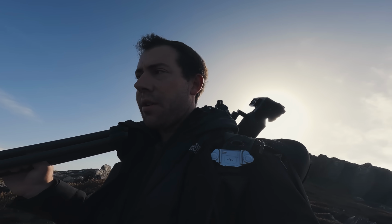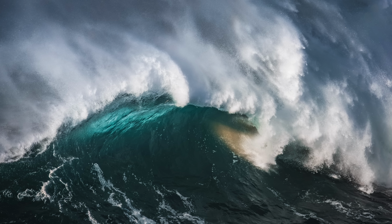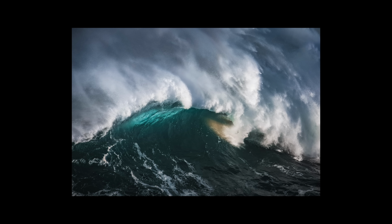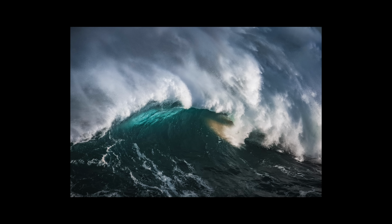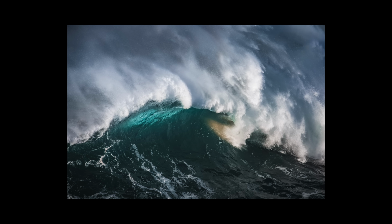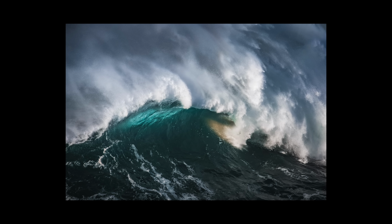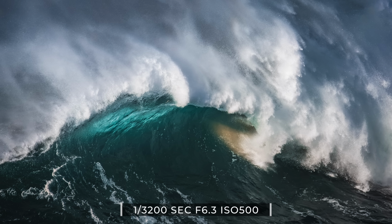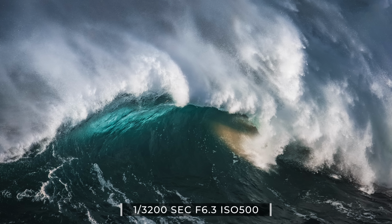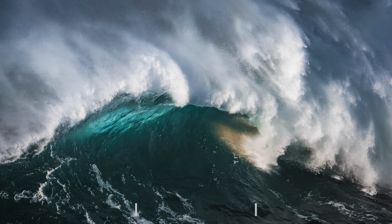Towards the end, I ended up finding this beautiful wave formation. Looking back on this video and this challenge, I think I was really hard on myself, because this image ended up being one of my favorites of the whole trip, and it was just taken within that hour. This photograph specifically, again, was just the 100 to 400 lens, obviously at 400mm, and I'm shooting a very, very fast shutter speed to get all that texture. So, simple technique, very similar to some of the previous images that you saw.